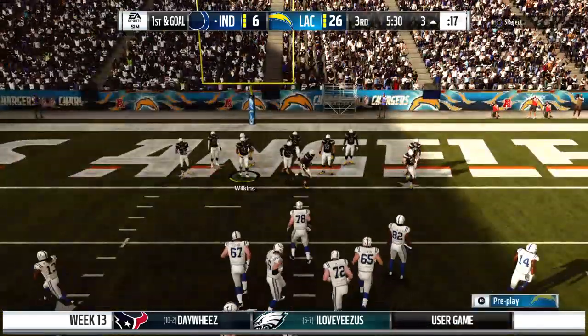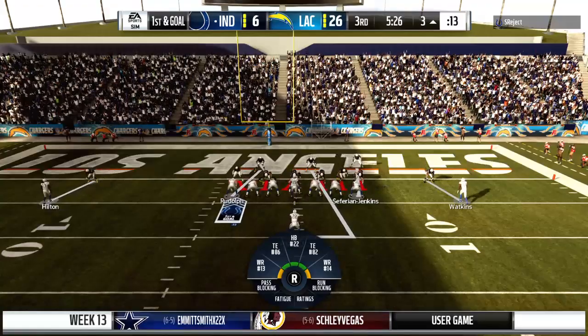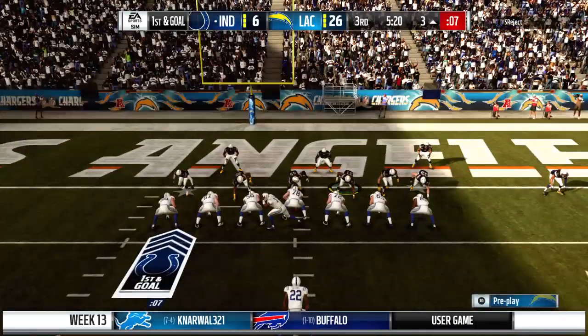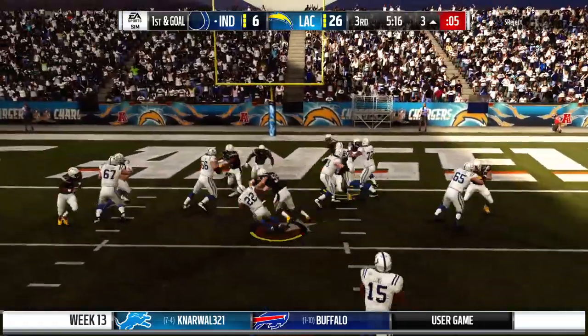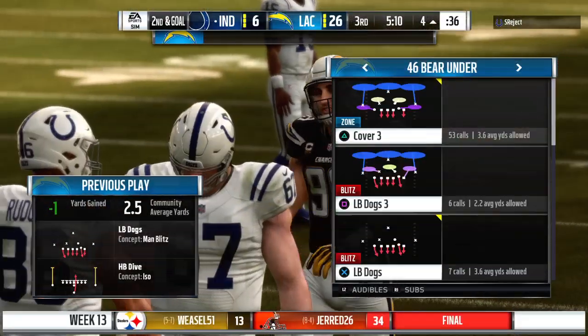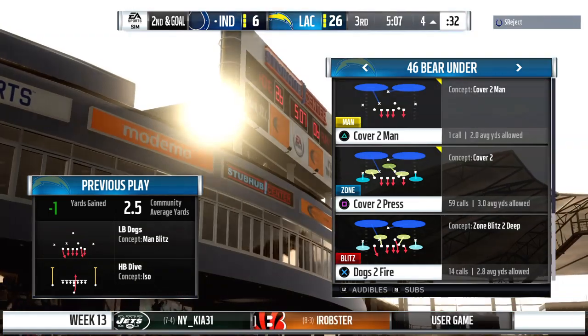3 red zone trips have yielded just 2 field goals for them to this point, so they'll be searching for something more on 2nd and goal here. They'll look to run with Ingram. And after the good gain last play, this time they say, as he's going to be stopped behind the line of scrimmage. It'll be a loss of a yard, and it'll be second and goal.